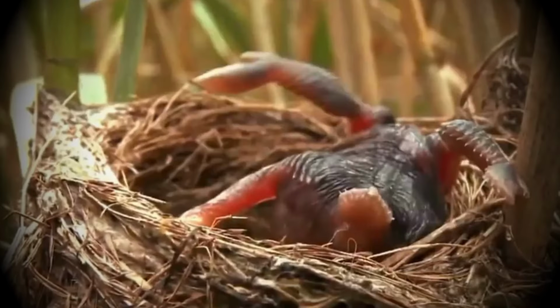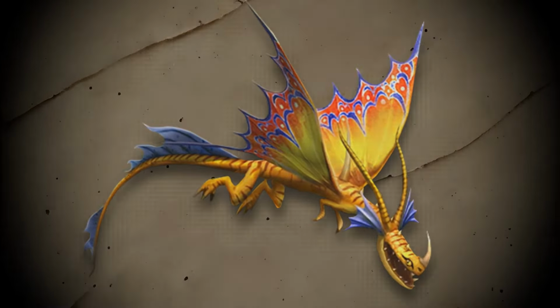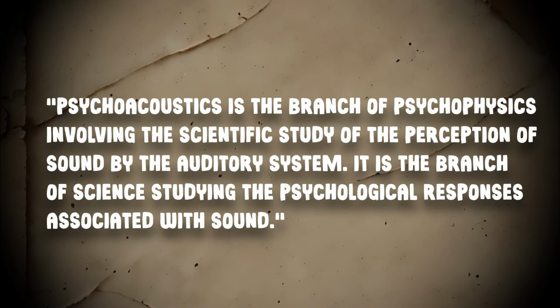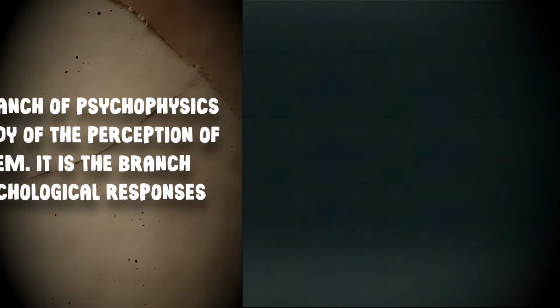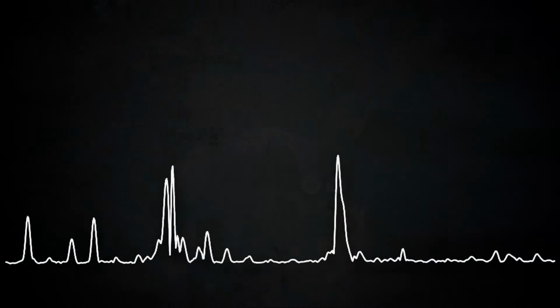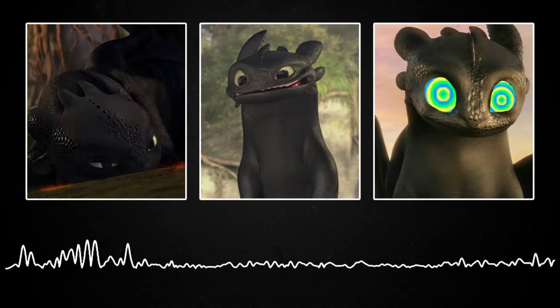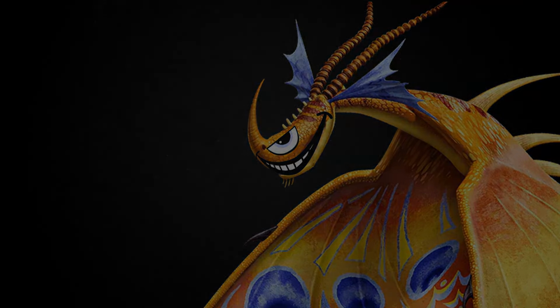Or cuckoo birds imitating other species to sneak their offspring into different nests. The hypnotic effect of a death song's call might involve psychoacoustics, a study of how sound affects the brain. The call may operate at specific frequencies that can influence the minds of other creatures, putting them in a trance-like state. By changing the pitch and tempo, the death song could create feelings of calm or confusion, overwhelming the prey's senses and making them more vulnerable.